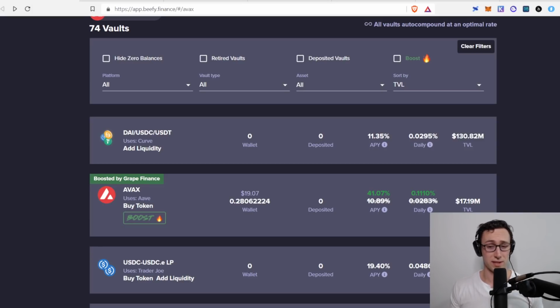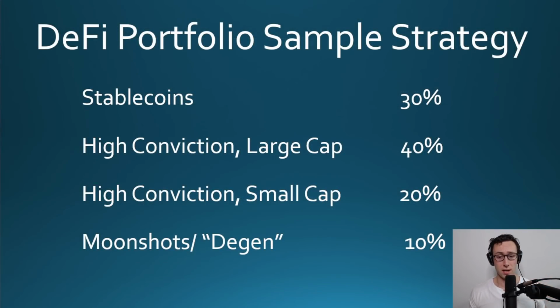Because that's just getting very nice exposure to AVAX, a coin that I like, a coin that I'm bullish on. And I'm earning 41% yield on that portion of my portfolio, which is huge. So now I'm earning 79% on stablecoins, and then I'm earning 41% on my high conviction large cap, which is AVAX. And so now what we want to do is find a high conviction small cap.